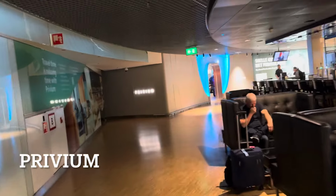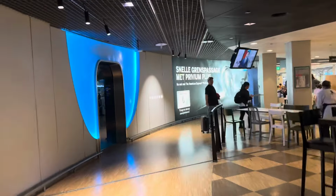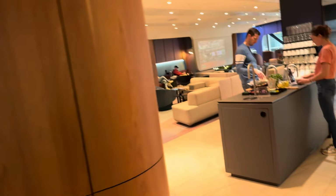Anyway, after that I decided to go to the PRIVIUM lounge because as a business class customer, they gave me a ticket to enter the PRIVIUM lounge as well and not just the Aspire lounge. So that's where I decided to just pop in to take a look. I was really already quite full. So this is what the PRIVIUM lounge looks like.